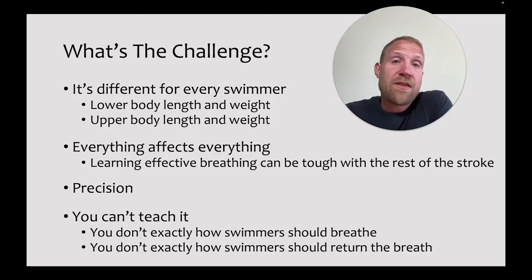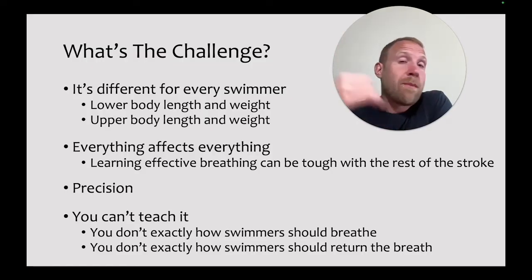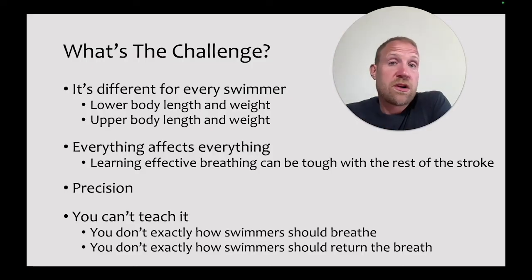So we've talked about why the breath matters, and we've talked about what swimmers need to do in order to execute an effective breath. So what's the challenge? What makes it difficult to help swimmers learn to breathe effectively? First of all, it's going to be different for every swimmer. Their lower body is going to be shaped differently. It's going to have different lengths. It's going to have different weights. And their upper body is going to have different lengths. It's going to have different weights. It's going to have a different shape.